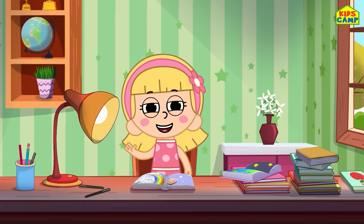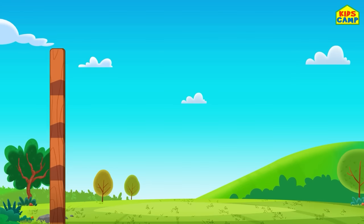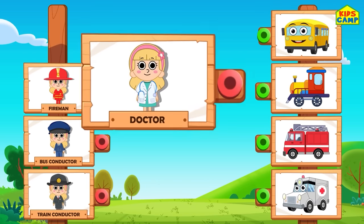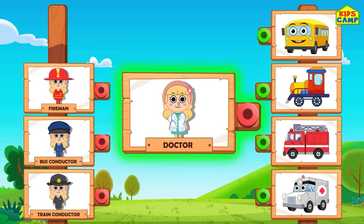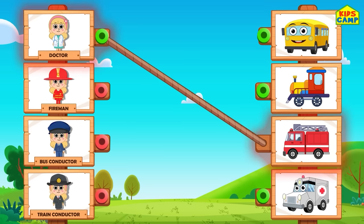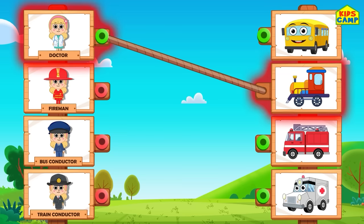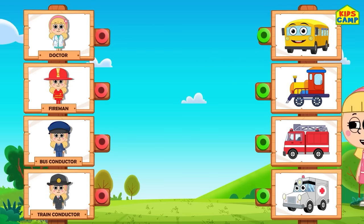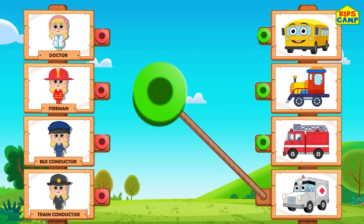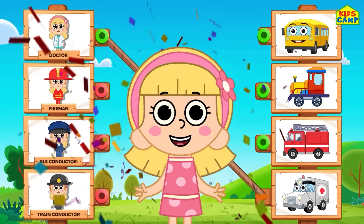Hi, friends. I'm Ellie. Let's play a fun game where we match the pairs. Let's match the professions to their vehicles. What vehicle will a doctor use? A fire truck? No! A train? No! I know! The doctor will use an ambulance! That's right!